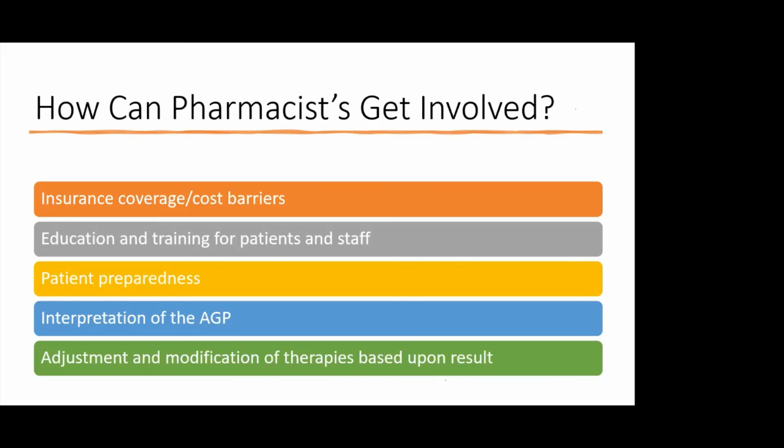And then once you do have that data, interpret it so that you can then make adjustments as necessary. So I think we both have done that and found that this technology has been vastly useful in terms of being able to improve control.